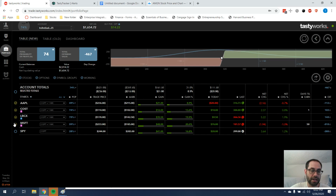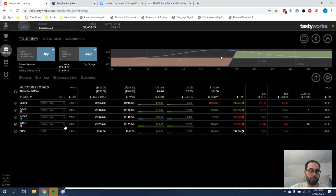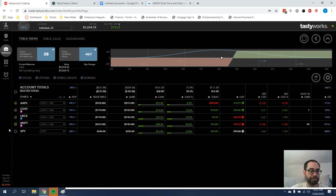For the expiration after that, I have Apple and Microsoft. You can see the combined is a little bit iffy, but that's all because of Microsoft. Apple is right on the cusp of being profitable. Microsoft has a little bit of room to work. Again, that's because they're down today. I need it to be 190 or above to get full value out of that, and right now it's trading at 181.5. And then of course LRCX, that one's not till September, but it's coming along very nicely.